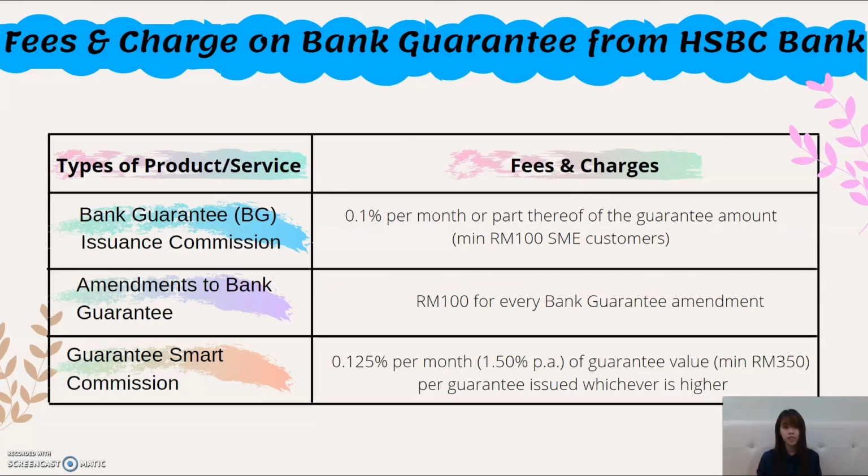Next, in HSBC, the fees and charges also differ based on the different types of products and services. For example, the bank guarantee issuance commission is 0.1% per month, and for SME customers the minimum charge is 100 ringgit. And the amendment is 100 ringgit for each amendment. For the product or service Guarantee Smart, which is an urgent bank guarantee, the fee charged will be higher and requirements need to be fulfilled.